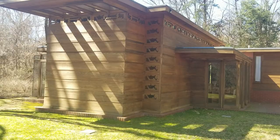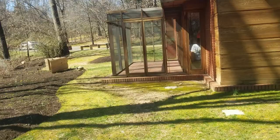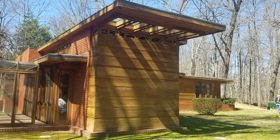And these tall walls with no windows, even though there's a bunch of windows in other places, you could point these at space that you didn't want to be public. You could give you a little more privacy.